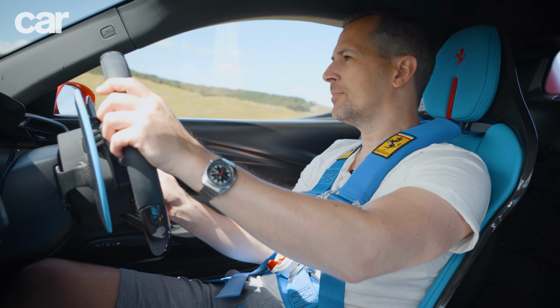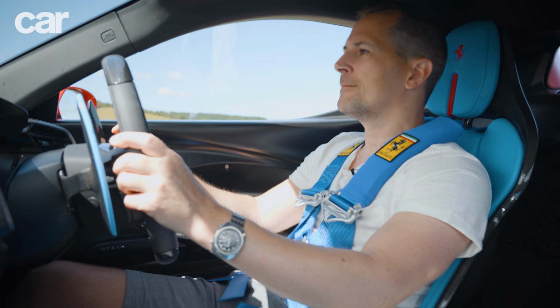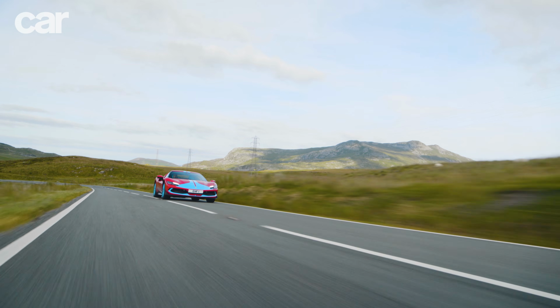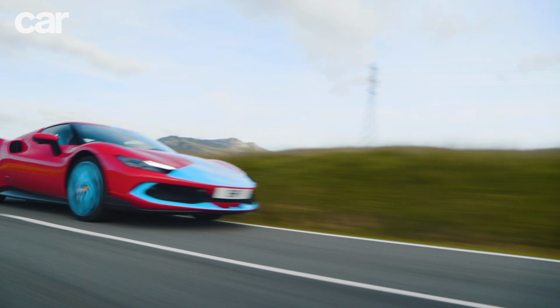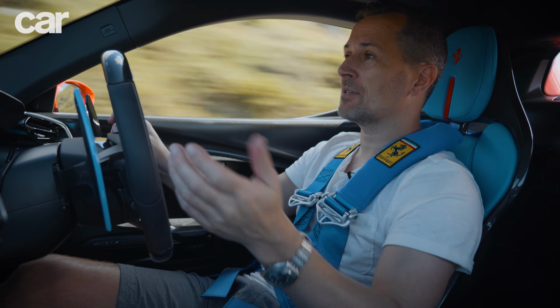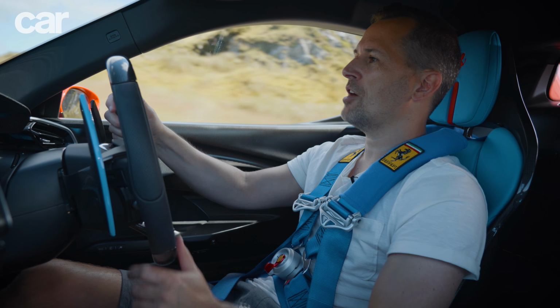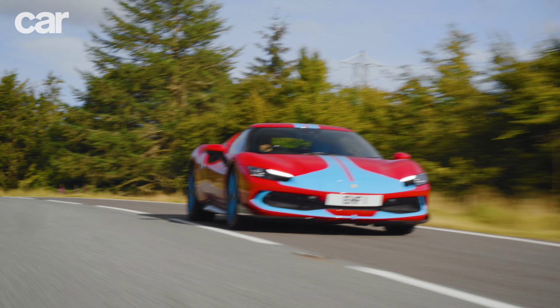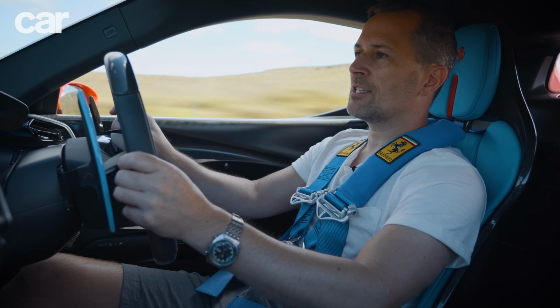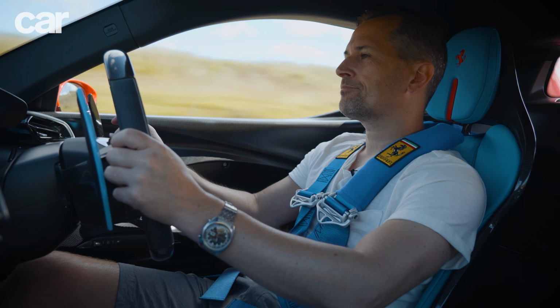start to work this car a little bit more, a little bit harder, and there is enough feel there to tell you what's going on. It feels actually quite nice, quite communicative. It even rides pretty well, and that's saying something because this is on the Assetto Fiorano suspension pack, which is a little bit stiffer and doesn't have adaptive dampers. Ferrari says that's worth 1.5 seconds round its Fiorano test track.